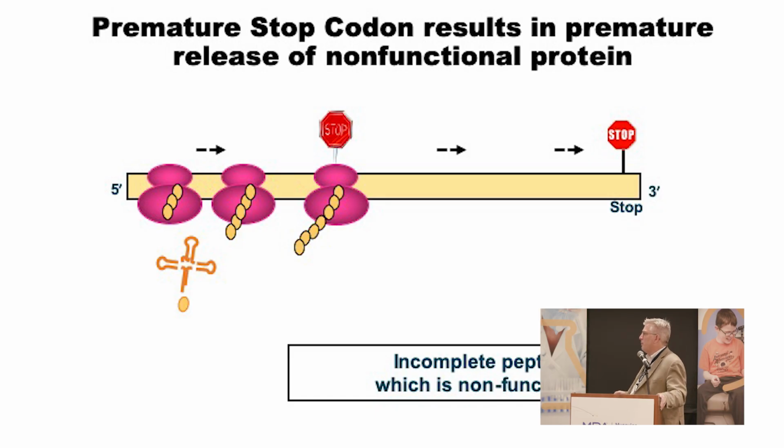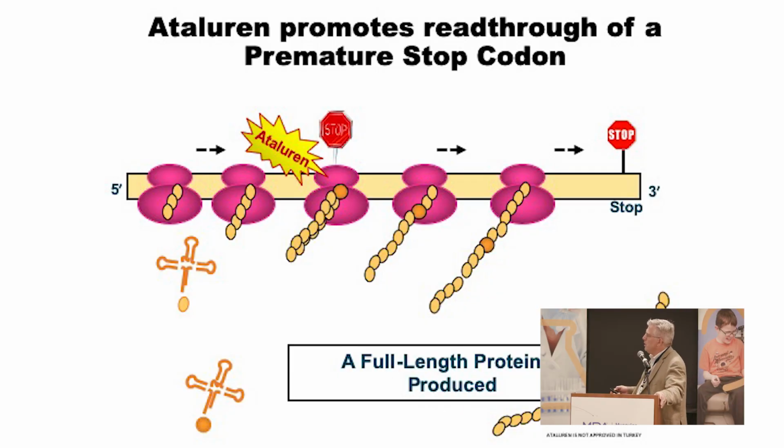Here's just an example of a stop codon mutation. The ribosome assembles the amino acids into a protein here, and if it reaches this premature stop signal in the cell, it stops assembling the protein. The amino acid assembly ceases, and you end up with a foreshortened, too short and incomplete protein, which is non-functional and just disintegrates. So ataluren targets this stop codon mutation and allows for read-through of the stop signal, and the ribosome goes on to continue assembling the full-length protein, and you go on to get a full-length dystrophin protein.